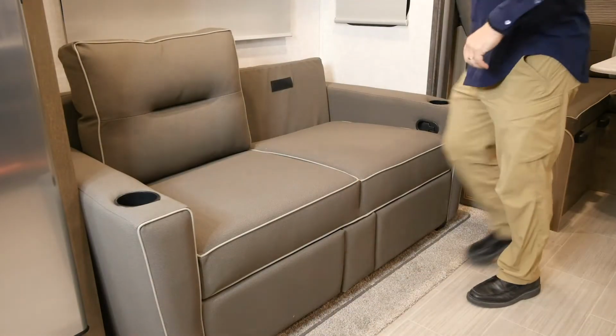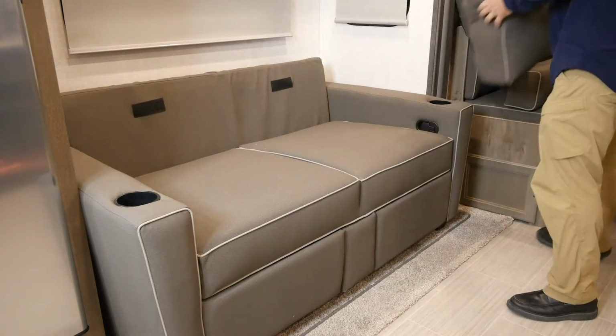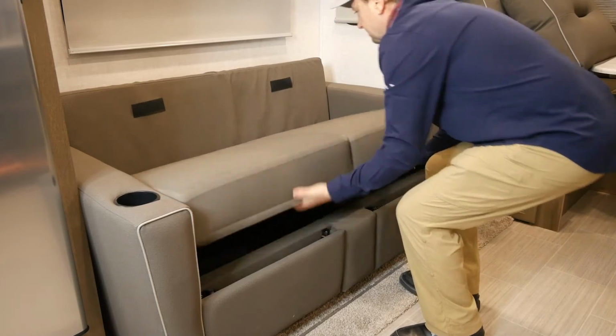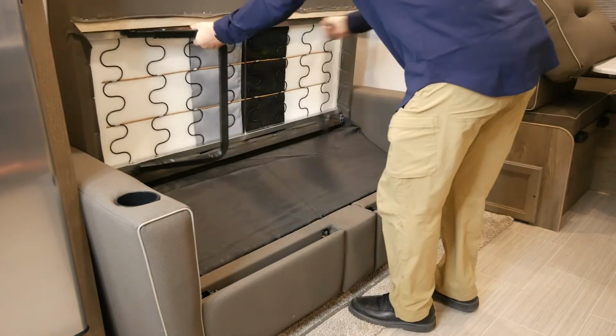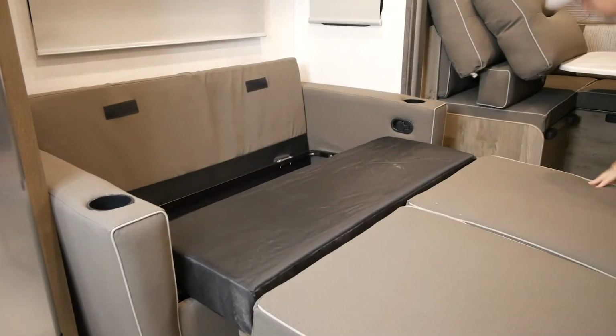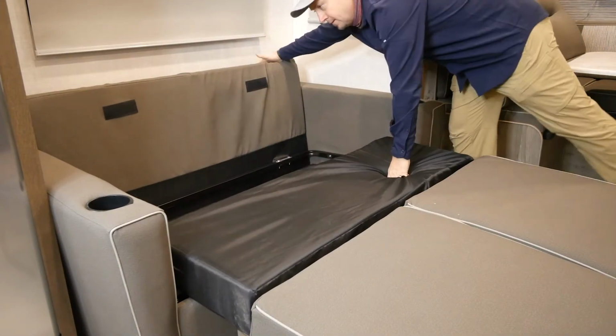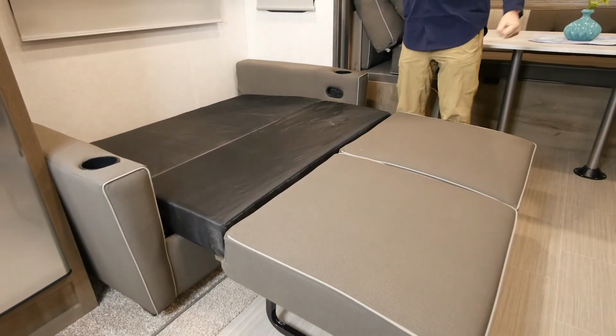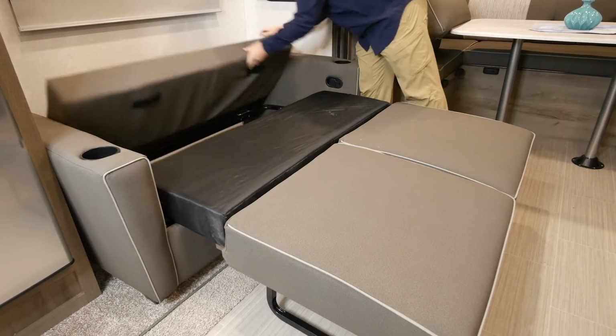You would remove the back cushions. Again, I'll just put them over here on the dinette. But then you would just lift up the bottom. And you can see you've got these bars to set down. And now the TSS makes a bed, a little bit of room there. Put a comforter, a mattress pad, throw your pillows. Now your guest is here.